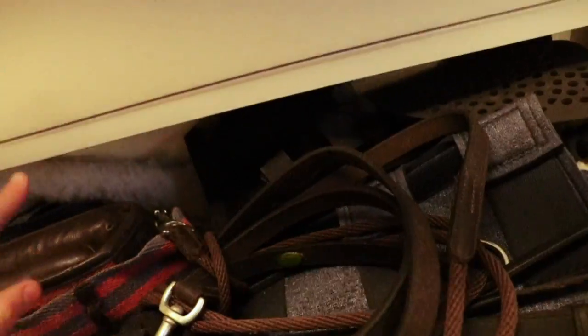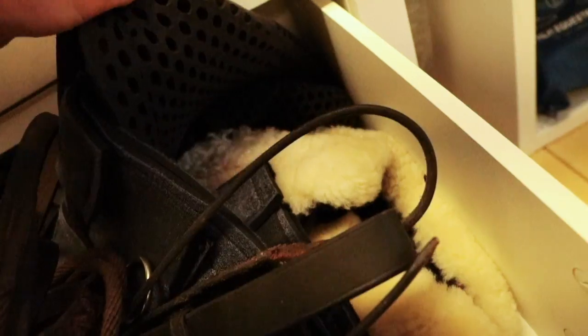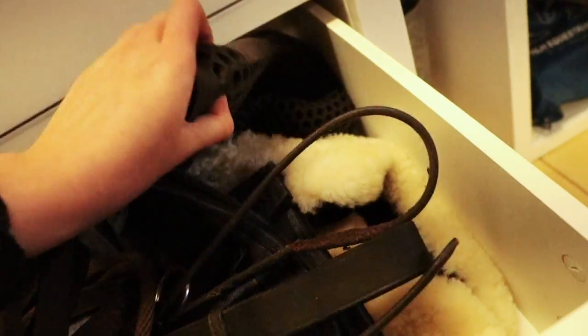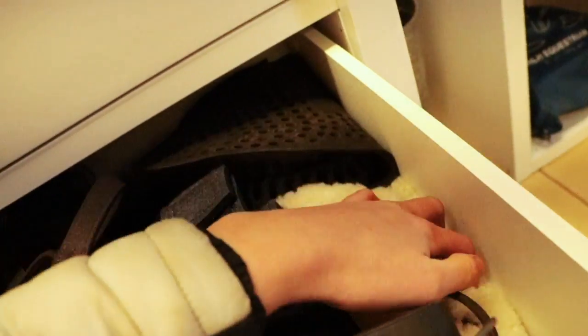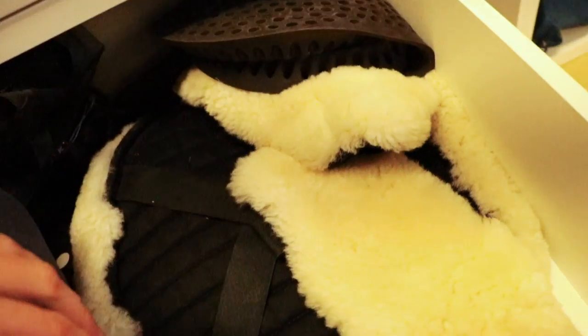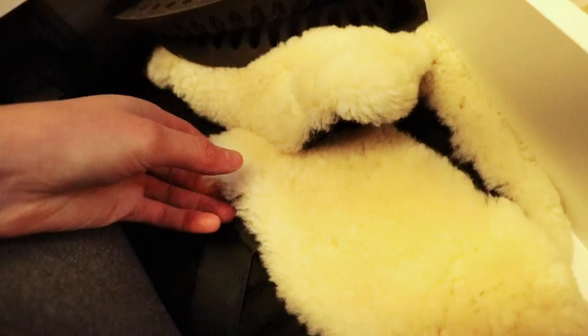We've got a nose thingy, what's it called? A nose net, because Dexter has head shaker syndrome, so that helps on spring mornings, except that's just his spare one. We've got one of these thingies, which is like a back riser gel thing. I'm not sure what brand that is. I think it might be A Cavallo. We've got a fluffy stud cover for a stud girth, funnily enough.